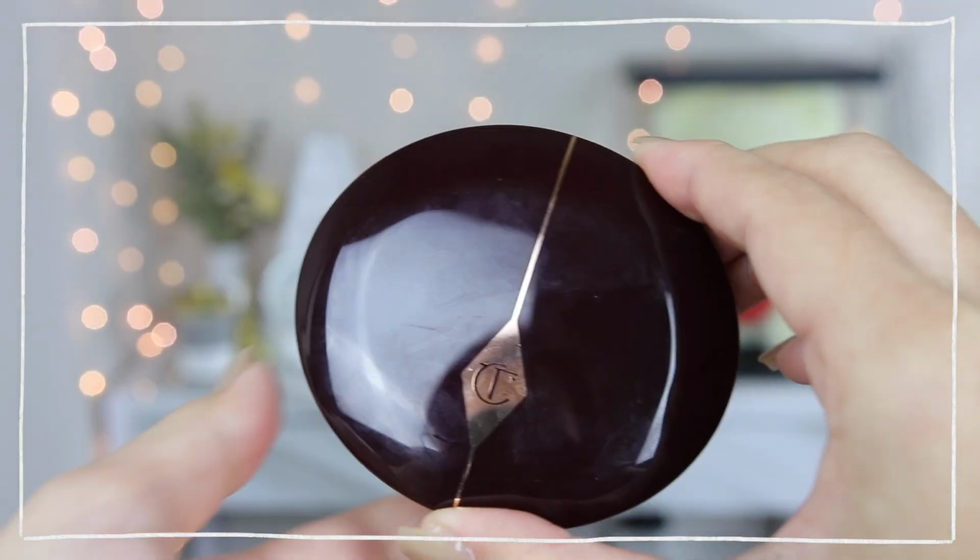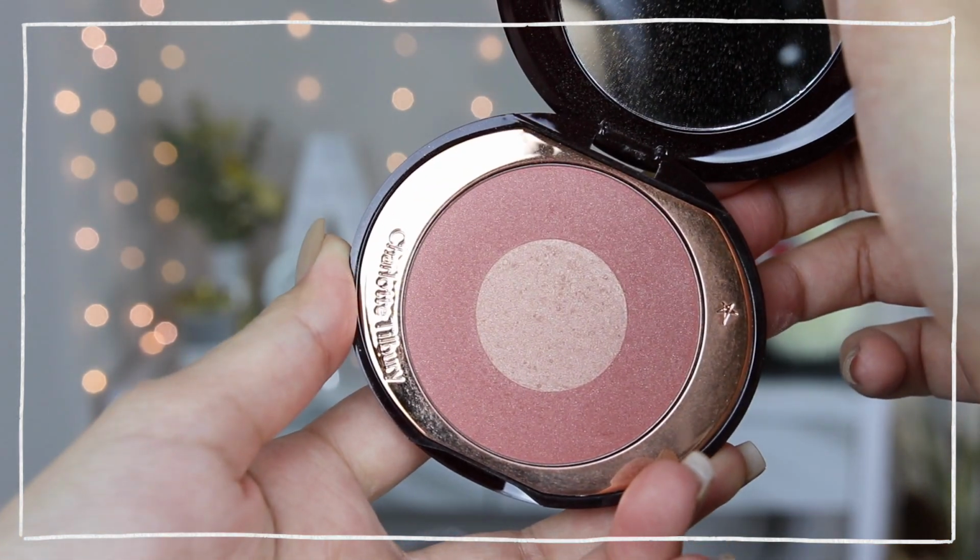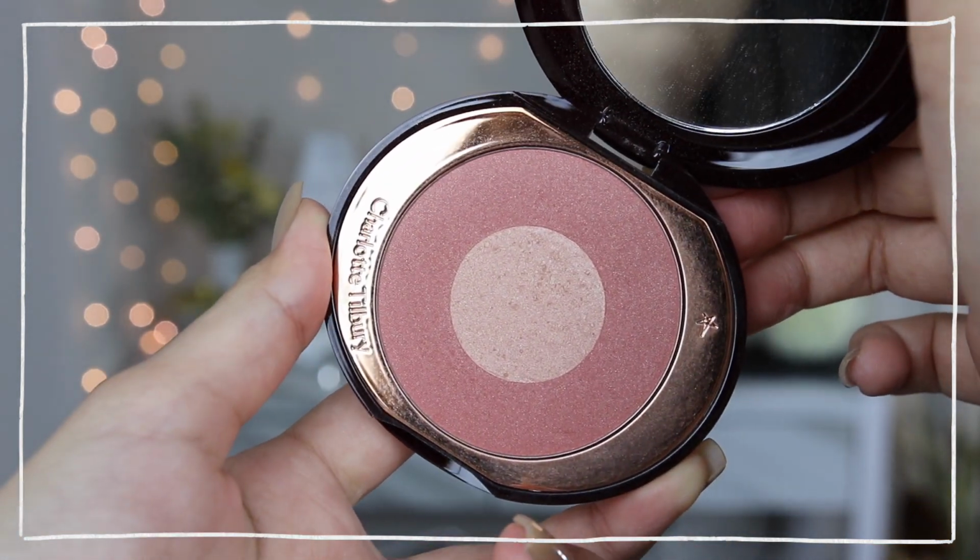And for blush, this month I've been non-stop using Pillow Talk from Charlotte Tilbury, and I believe this is their new blush that they came out with, along with a whole set of eyeshadow and blush, and they have a lip liner and lipstick as well. This is what I have in my collection, and I know what you guys are thinking about what the pan looks like. This design actually gives you more of a light, illuminating finish, but you still have the blush on your face.